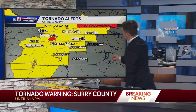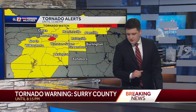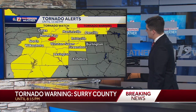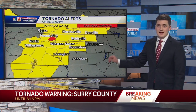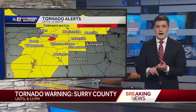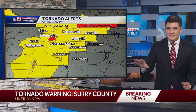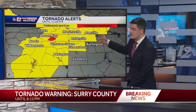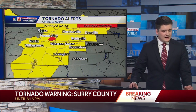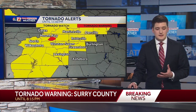So right now, you see the only red box we have is for a small portion of Surry County. That goes for about the next 10 minutes or so. That is a tornado warning because of a storm that is rotating in that part of the county. It's moving towards Pilot Mountain, Pine Hill, Ararat, Long Hill, up Highway 52 right there in that area. Just as you get out of Forsyth County, up Highway 52 toward Pilot Mountain, that's the area where we're seeing that storm right now with the concern of possibly producing a tornado.